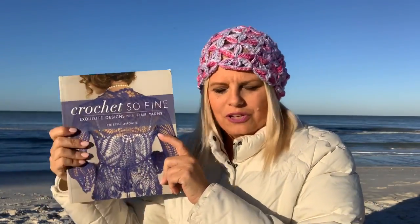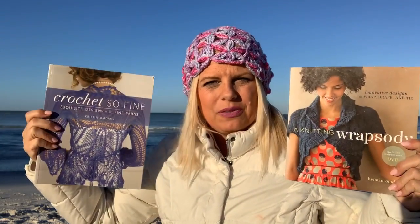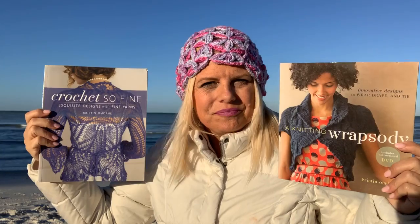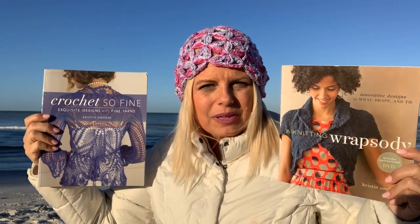Show the books again. Okay, so the books I brought today are A Knitting Rhapsody and Crochet So Fine. And I don't sell these ones directly on my website, but they are both available on Amazon and probably other places too.